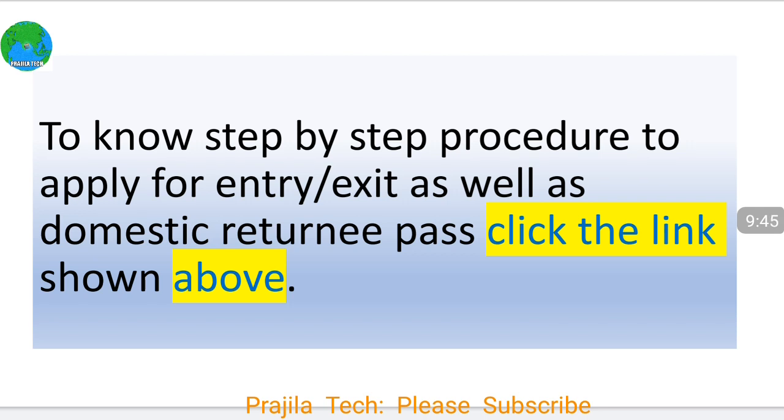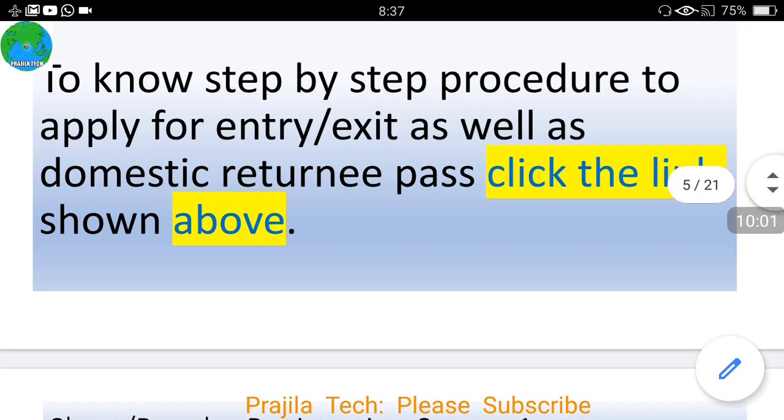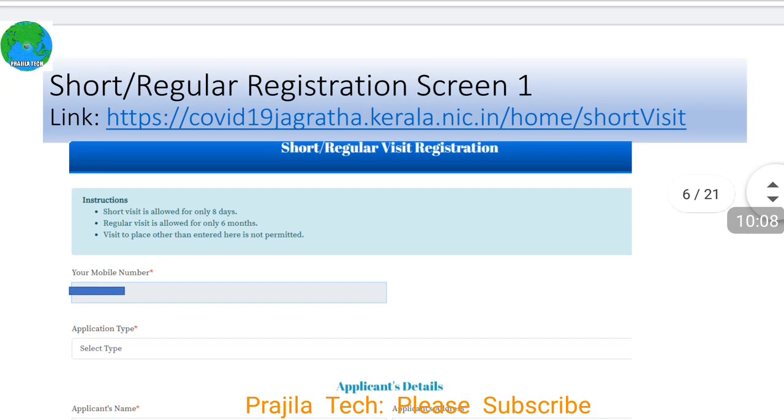I will guide you through the complete steps on what needs to be done for the domestic returnee pass. In this video, I will also be sharing screenshots of all the different kinds of pass, so that you will come to know what you have to fill in and what documents you have to upload. Now let us start with the first pass.